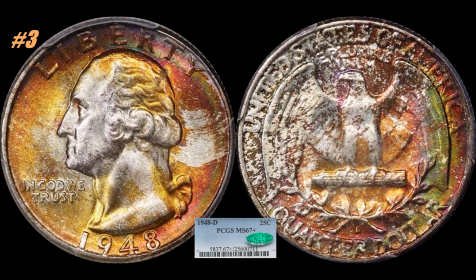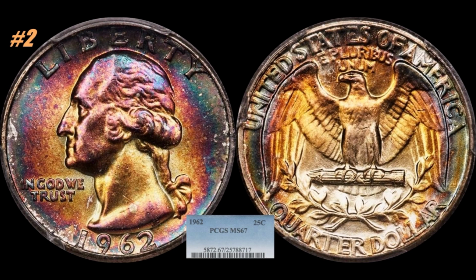This one brought in a really nice healthy number of $4,320. Keep in mind, if you find toned coins in an inheritance, or someone gives you coins and it turns out there's a bunch of these wildly colorful toned coins, do not clean them, do not dip them. People pay all the money in the world for these things. And you're going to see that on my number 2 coin because you're just going to need to check this out.